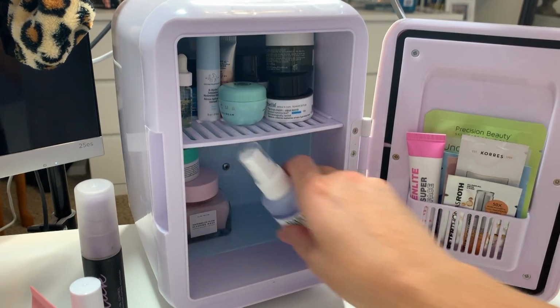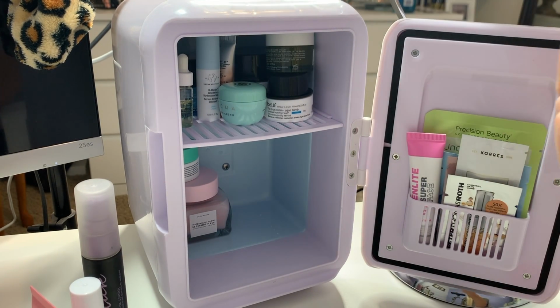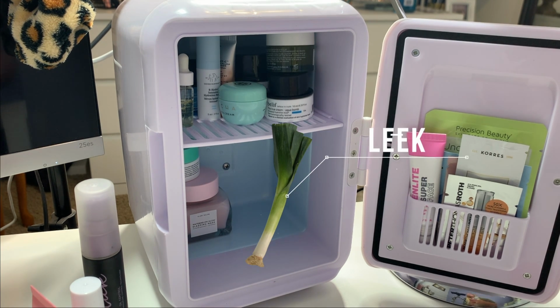This I've recently just got and I'm so obsessed with it. I love it so much. Are you leaking? First of all, rude. You totally are. There's a leak. There's a leak in the fridge.